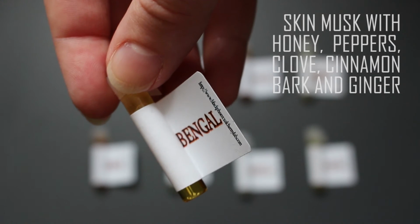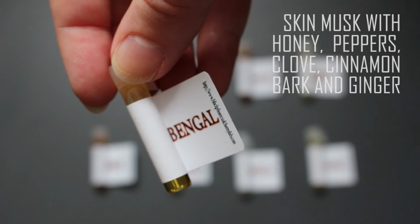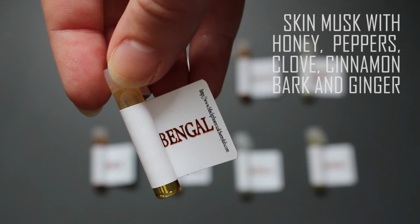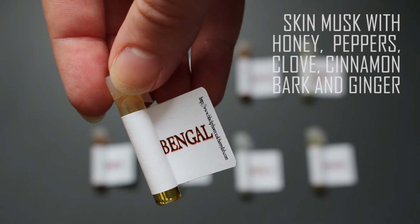So the next imp I have is called Bengal. And this is from the Wanderlust collection, and Bengal has a sultry and unruly blend that emulates the ambient scent of the markets in ancient Bengal. Skin musk with honey, peppers, clove, cinnamon bark and ginger.